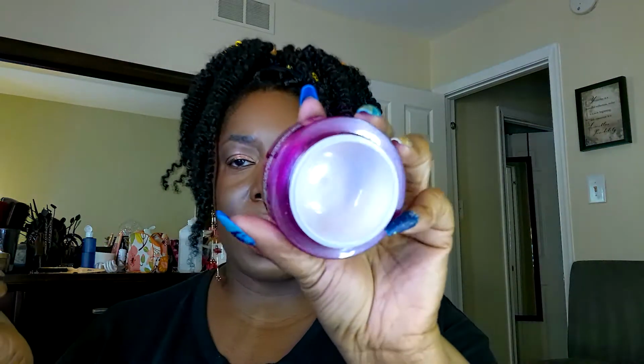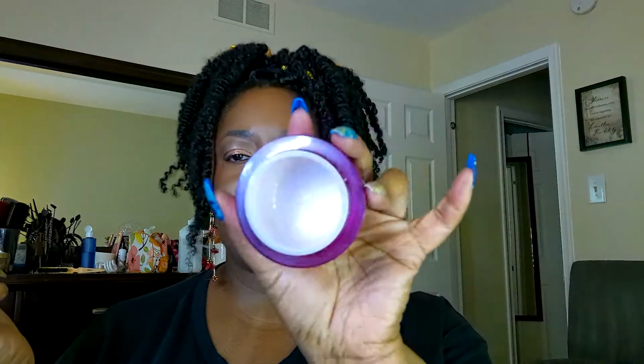This is the Murad Nutrient Charged Water Gel. So this is the moisturizer that I would typically use at night, and it is wiped clean. And I really like this. I do feel like it gives a lot of hydration. I feel like my face stays hydrated. When I wake up, it's still hydrated.